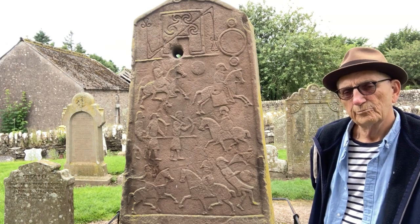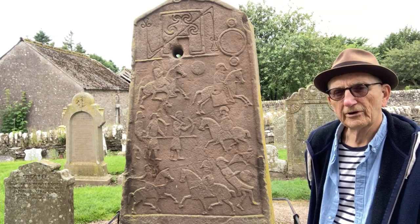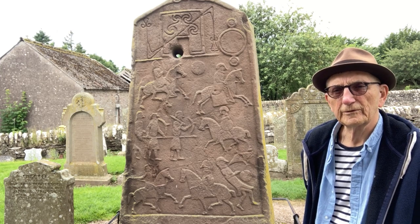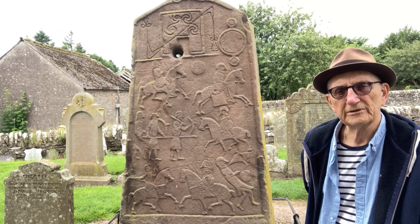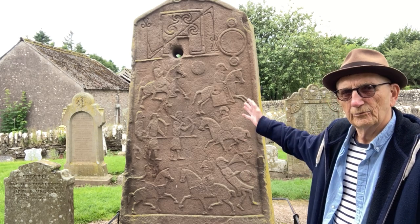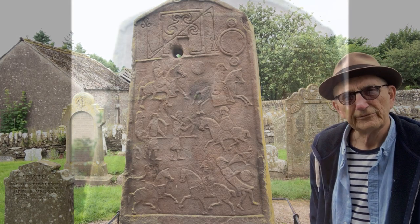Anyway, Brud, the Pictish king, decided to lure Egfrith and his army up here. And they drew them further and further north and eventually trapped them where they'd prepared the ground. And as you can see, we've got the battle scene here, which I'll describe later. But it's a fascinating story.